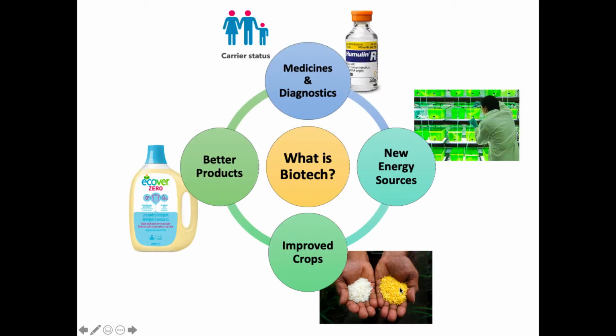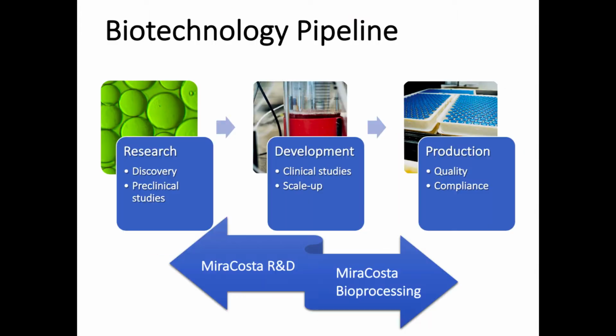But to start off, let's talk about what is biotech. Oftentimes when you think of biotechnology, you might think of medicines and diagnostics. And this is what our program mainly focuses on. However, biotechnology is also involved in the development of new energy sources, improving crops, and making better products. So no matter where your interest lies on the spectrum, a biotechnology degree or certificate can be really helpful to get you into the field that you're looking at.